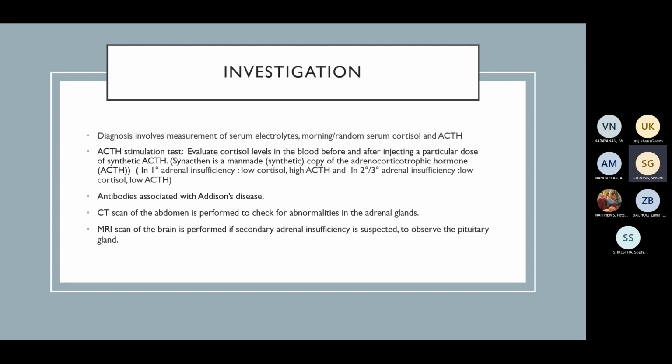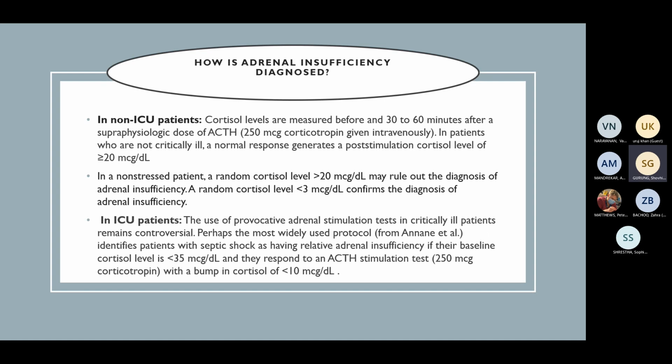We also check antibodies associated with Addison's disease, and sometimes we go for scans, CT scans of the abdomen, or MRI of the brain if secondary adrenal insufficiency is suspected. In non-ICU patients, we measure the cortisol level before and 30 to 60 minutes after injection of ACTH. If patients are not critically ill, a normal response generates a post-stimulation cortisol level of more than 20. A random cortisol level of more than 20 may rule out the diagnosis of adrenal insufficiency. A random cortisol less than 3 confirms the diagnosis of adrenal insufficiency.